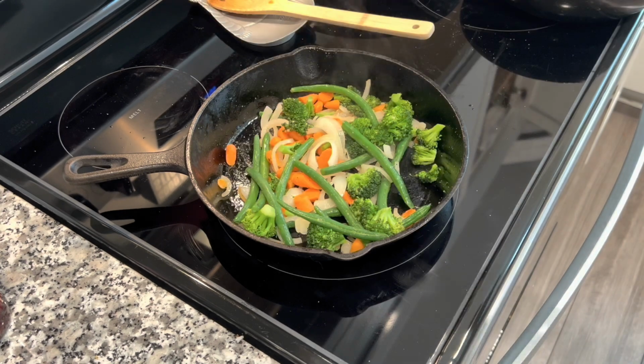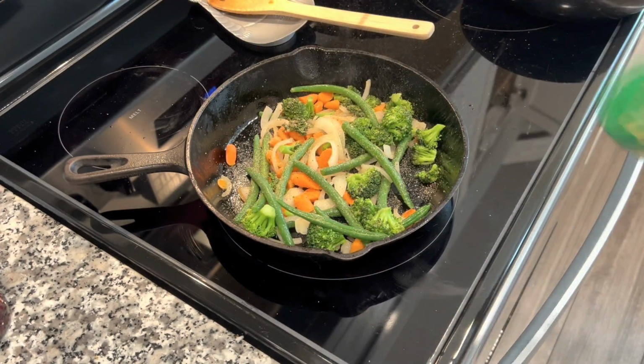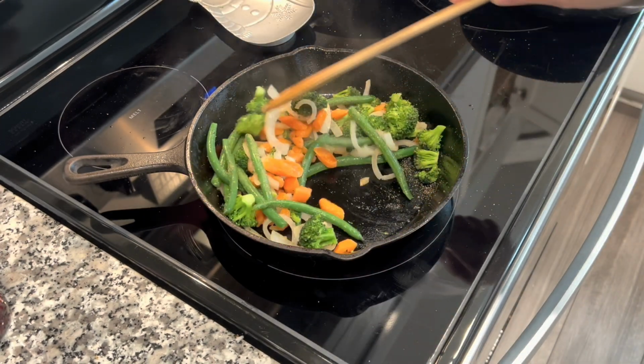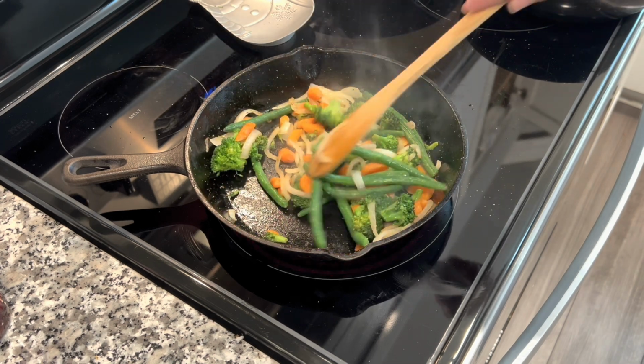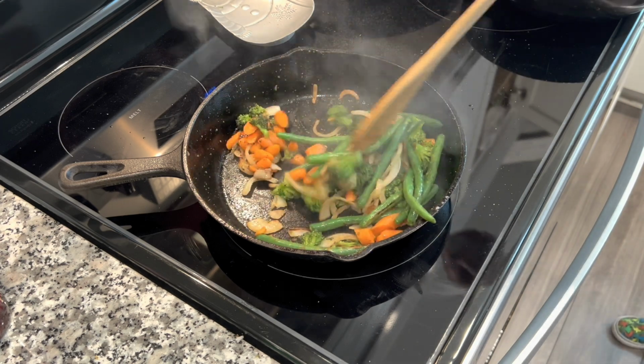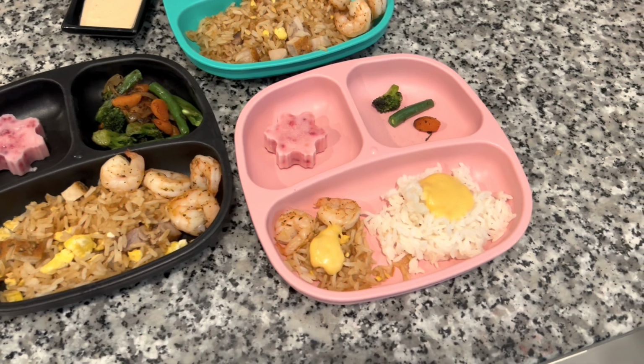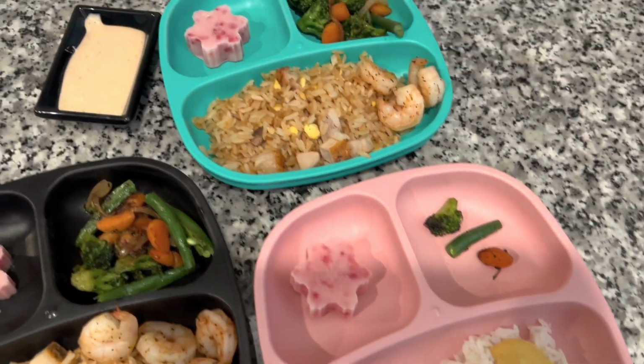I just cook up these vegetables until they're getting really soft with some oil, some butter, some garlic lover seasoning, a little bit of salt and pepper. And I'd say these vegetables took about 10 to 15 minutes to cook all the way to the softness that we like. I also served a few bites of shrimp with this. My 4-year-old is actually the one who requested shrimp with this dinner.